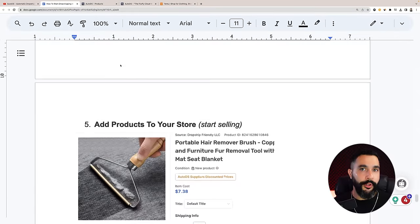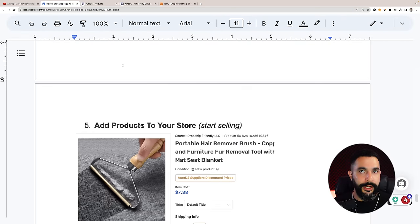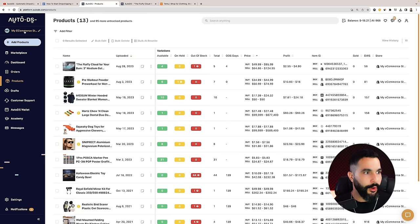So that's just some of what AutoDS can offer you as a full automation software for your dropshipping stores, for your dropshipping suppliers, with everything included inside, including product research, the marketplace, the private suppliers, the winning products hub, automating your orders, and so forth. Everything under one intuitive dashboard.